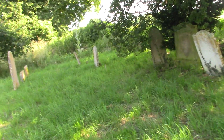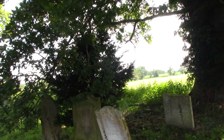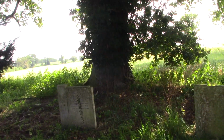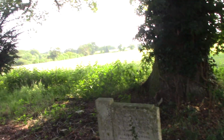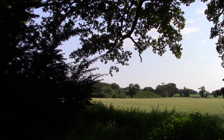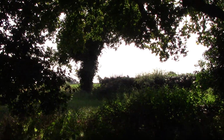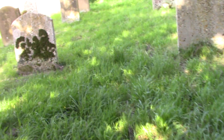Ooh. Now we get onto the interesting-y stuffs. Ooh, no. Yeah, nearly got nettled. As you can see, we are deep in the Norfolk countryside again. Yes, biting flies everywhere. Graves dating back to the 1800s easily that I've seen, and as I said, there are some Saxon burials.